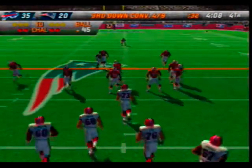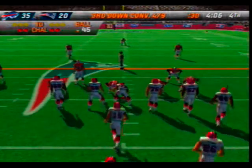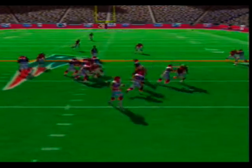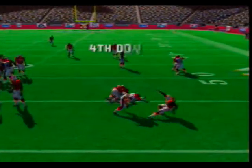Ball on their own 45. Ball on the 45-yard line. And off to the tailback. He's brought down behind the line for a short loss.